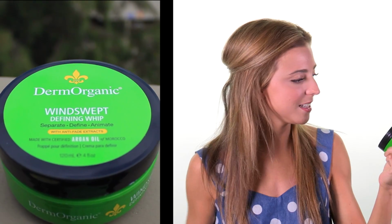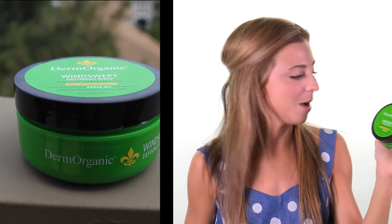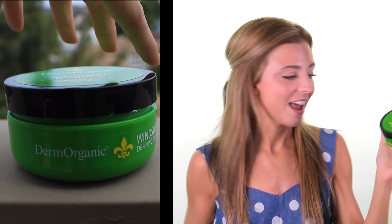So I love finding products that just make my curls really bounce and add some spring to the curls, and this is the Windswept Defining Whip for curly hair. And basically you just apply it to your hair whenever it's wet, just the ends of it, and right before you diffuse your hair, and it's really helped with lessening the amount of frizz that I have because I have pretty frizzy hair. It just kind of separates your curls and adds some volume and bounce to them, and I've really liked it. It smells so good. Cherry Jolly Rancher. So if anyone has some curly hair, you might want to check this out.